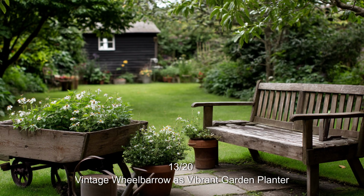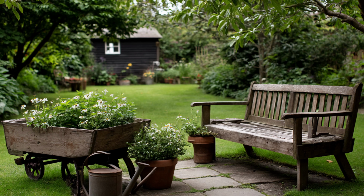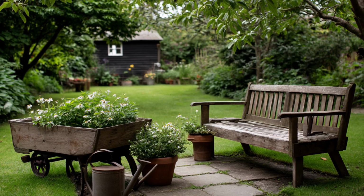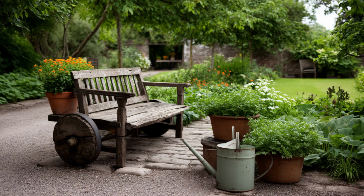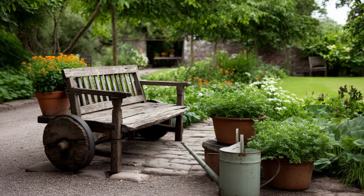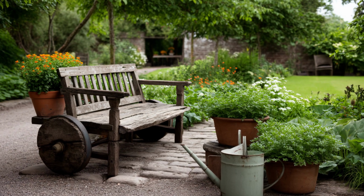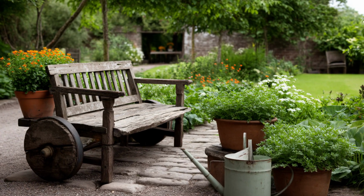This rustic garden highlights a vintage wooden wheelbarrow that has been transformed into a vibrant garden planter. Flowers spill out of the wheelbarrow, cascading over the edges, while a weathered bench sits in the middle of the garden, creating a perfect spot to relax. Antique watering cans, creatively repurposed, serve as whimsical plant holders, adding to the charm.